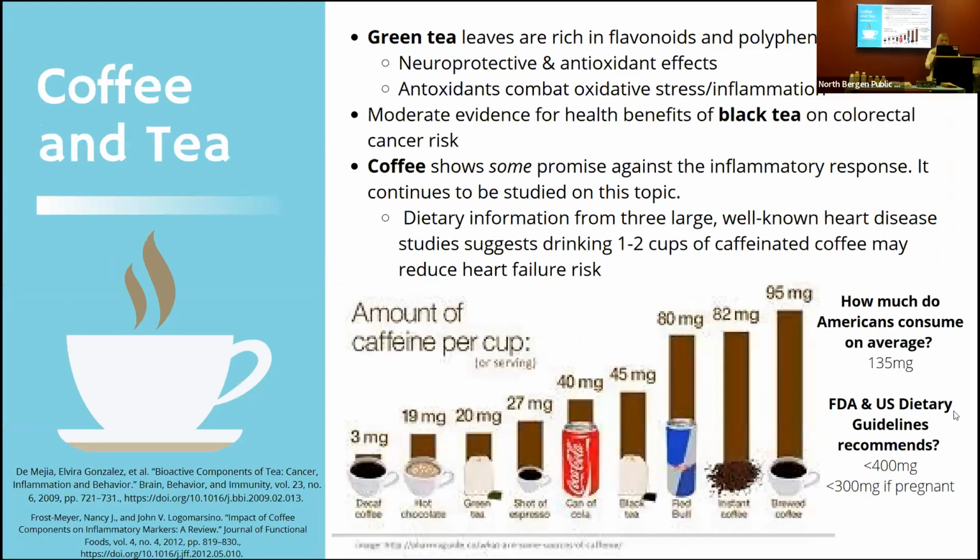And another one is coffee and tea. So green tea leaves are rich in flavonoids and polyphenols, with neuroprotective and antioxidant effects, similar to our red wine. Antioxidants can combat oxidative stress and inflammation. There's moderate evidence for health benefits of black tea, specifically on colorectal cancer risk.